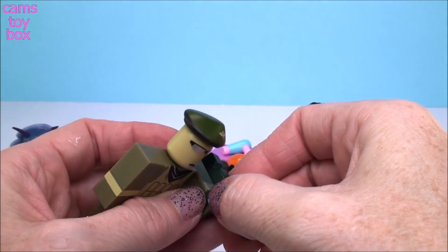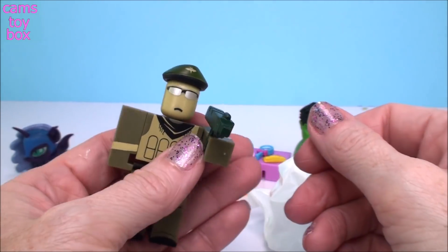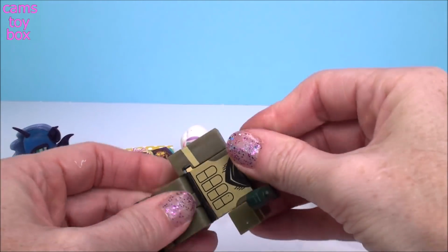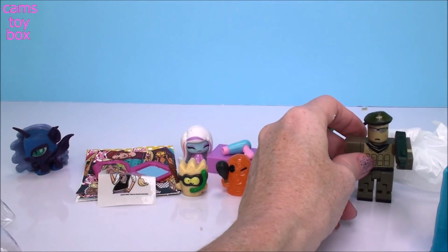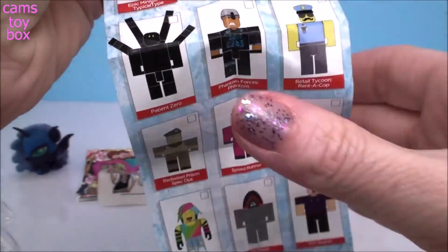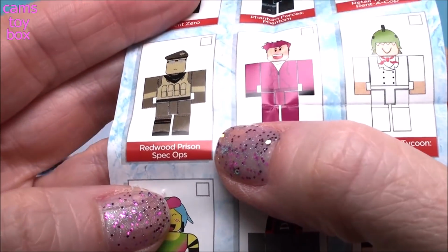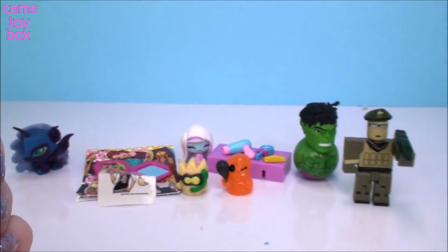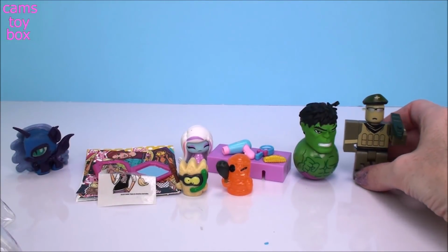They call him. How do I get this in there? There we go. Now he's ready for battle. I dropped his legs. All right, let's get the guide going and see who we have. Oh, I see him. Here he is. He is Redwood Prison Special Ops. Very, very cool. Check him out. I love that weapon.